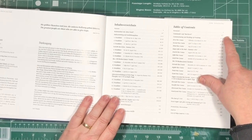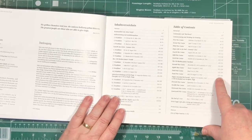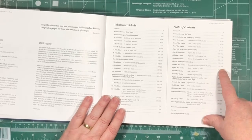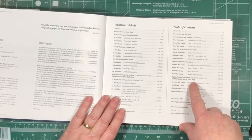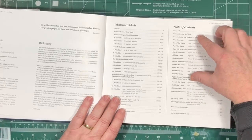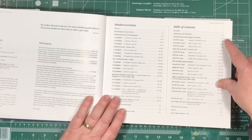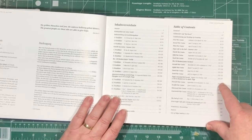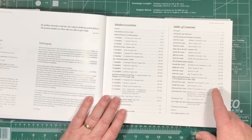Commander, commissioning. Most of this book is where Captain Topp was the captain of the ship, and then towards the end he was taken over by Captain Lieutenant Pop. So just to confuse things, this is where most of the detail of the book is, when Topp was the captain. And there's not quite as much detail on the different war cruises afterwards, but also not so many.